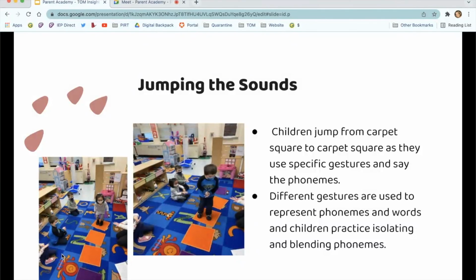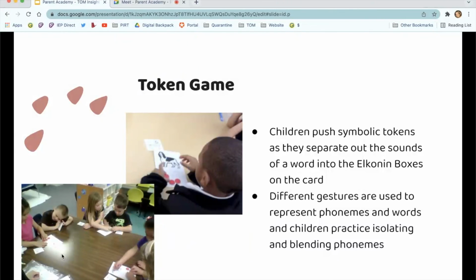You can increase this challenge by going from 3 phoneme sounds to 4, and that will help increase the challenge while they're working on the private speech. The second Elkonin box game that we have is the token game. And this is where children push symbolic tokens to separate the sounds. So this is like the traditional Elkonin boxes, if you've ever seen that, where they're pushing the tokens into the sound. Again, they're using those specific gestures that we use, which is a little bit different, but the same thing.